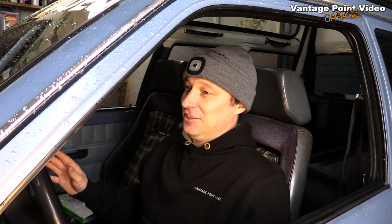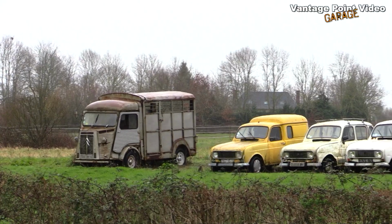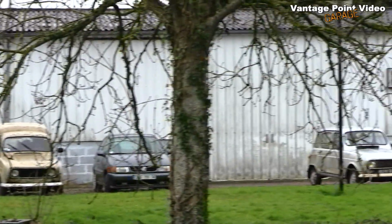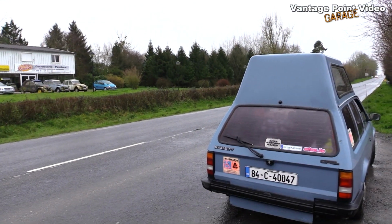The next day then we made a fantastic journey down to Cherbourg. We stayed off the main roads all the way, so we were driving through all these really scenic French towns, and spotted this really cool restoration place on the way, which was full of Renault 4s and 2CVs. Again, that might be somewhere we might call into, and I'd love to chat to the owners there. I've had a look at some stuff on the web, and it looks like a very busy operation.